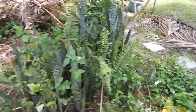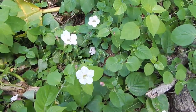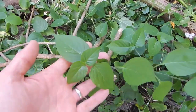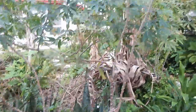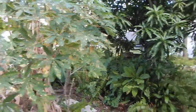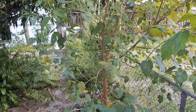There's mother-in-law tongues and ferns and these interesting weeds I have not been able to identify. I have no idea what they are. If you have an idea what they are, let me know in the comments. Please. I'd love to nail them down. They pop up everywhere. There's more cassava. More cassava. Here's another mulberry. This is supposed to be a dwarf mulberry, but it's actually pretty tall, so I'm starting to wonder.